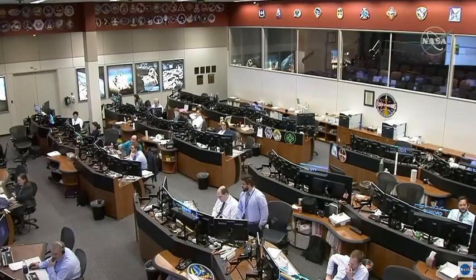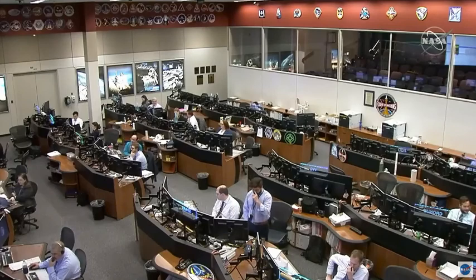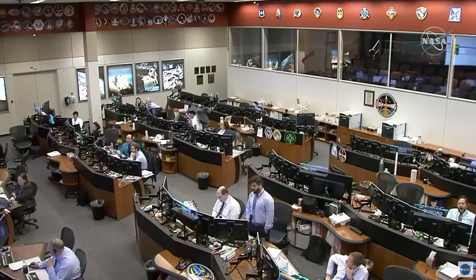The visiting vehicle officer this morning is David Harshman, who's keeping tabs on the spacecraft and discussing its status with the team in the room, and the flight controller on the robotics console, currently in control of the Canadarm2, also known as Robo, is David Gruntz.